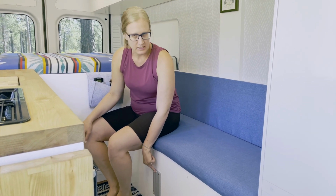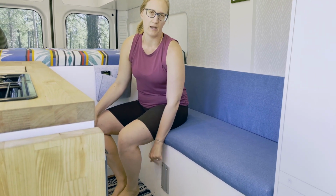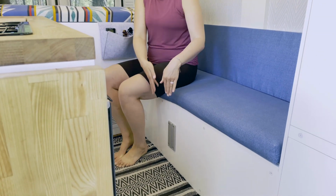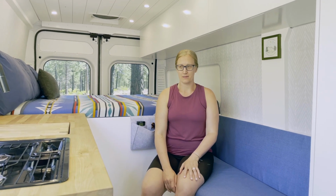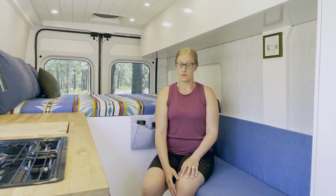So this is a Lagoon table mount, and we just store our table behind the driver's seat, and we can put it on here and have a table where we sit side by side, or we can move the table and you can sit facing each other. So we actually eat outside a lot and eat other places, but when we have used a table, it's been great.